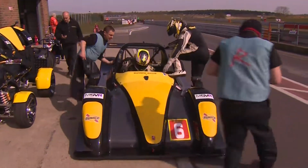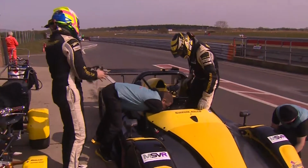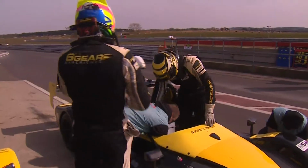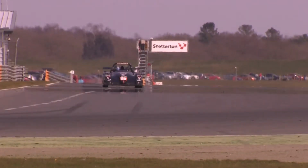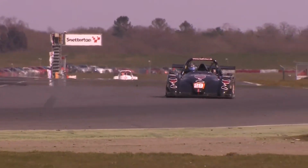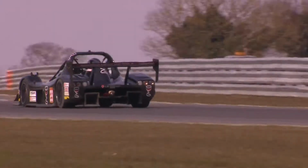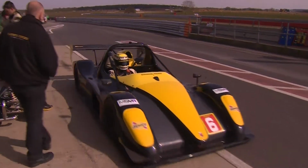It's Andy Cummings who is about to take over. You can see just how well drilled these teams are for the pit stops. They do have a mandatory minimum pit stop time, but they want to get the driver change complete as quickly as possible, so that as soon as that time has elapsed, they're ready to get on their way out of the pits. Comes Marcello Maratteotto, who's actually been fed out into some reasonably clear air here, so he should have a good run as he gets himself back up to speed after his pit stop.